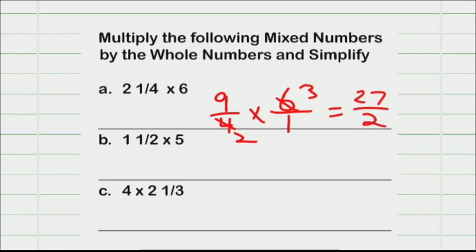And 2 into 27, that is 13 twos are 26, remainder 1, which is 13.5. Excellent. So that is 13.5.